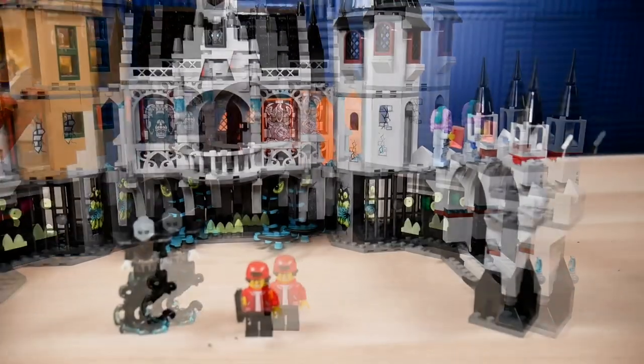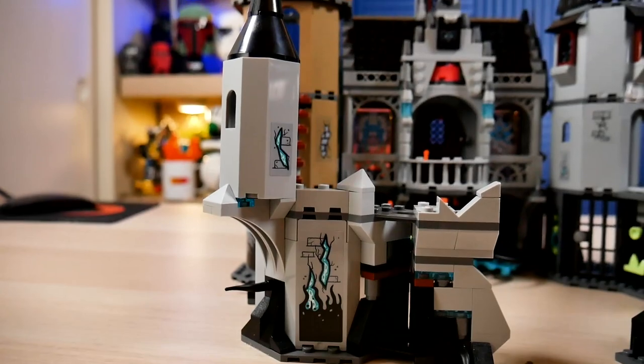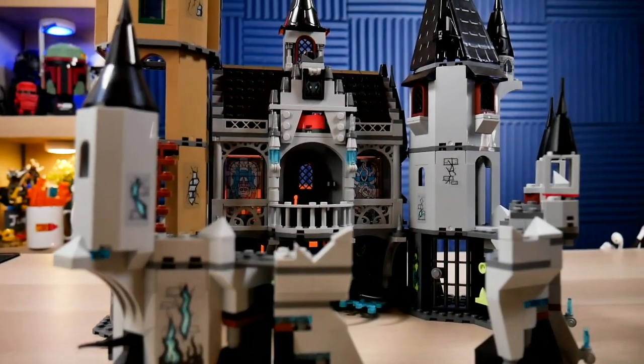There are plenty of stickers in this set, actually quite a few of them. I think 2 sheets to go through. Most of them are for the walls, where you see that ghostly energy shining through, and some old bricks also here and there.